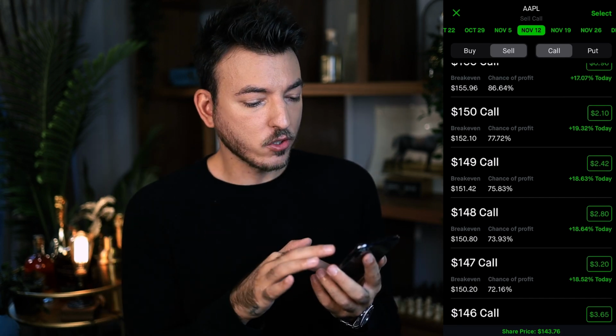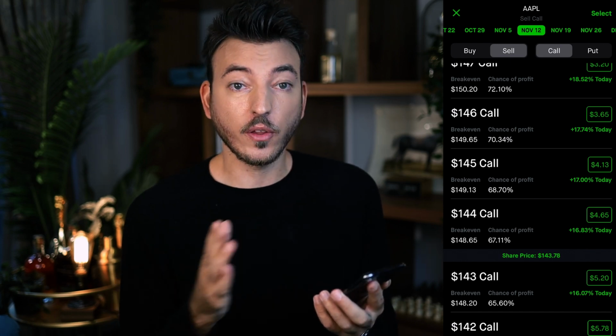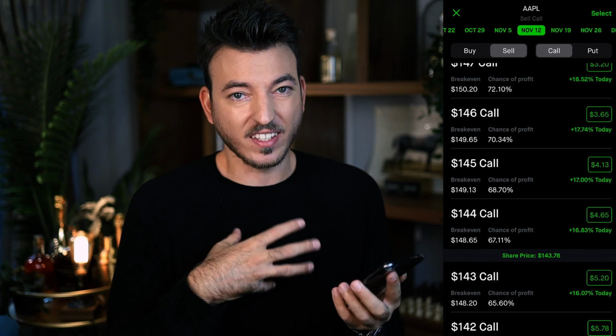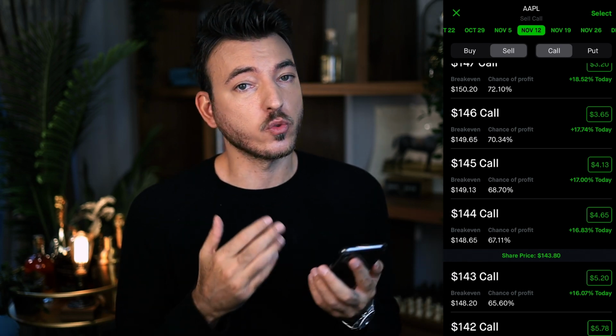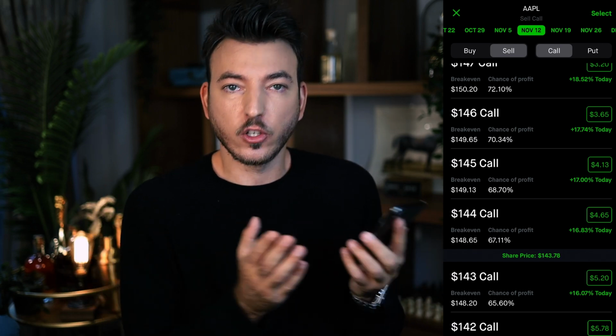Now let's scroll back down to about the 70% chance of profit. Now we have the $146 call that we're looking at, and if we sell this call, the probability says that we're going to have a 70% likelihood of this option expiring out of the money, which is what we want when selling an option. We do not want the share price to reach the strike price.